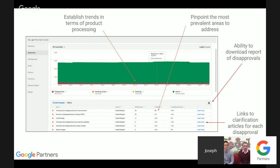So what the graph is particularly good at is establishing trends in terms of product processing. So we know that if we see a spike in disapprovals, say on a Monday at 3 p.m., there may be an issue with transfer of data from the site to the feed at that time, and we may need to investigate a little bit deeper. If we look a little bit towards the bottom, we're going to see some percentages there. What that will allow us to do is to pinpoint what's the most prevalent area that we need to address in terms of product. I've got 3% of my items constantly disapproved for price mismatch. That's going to allow us to action that one straight away.